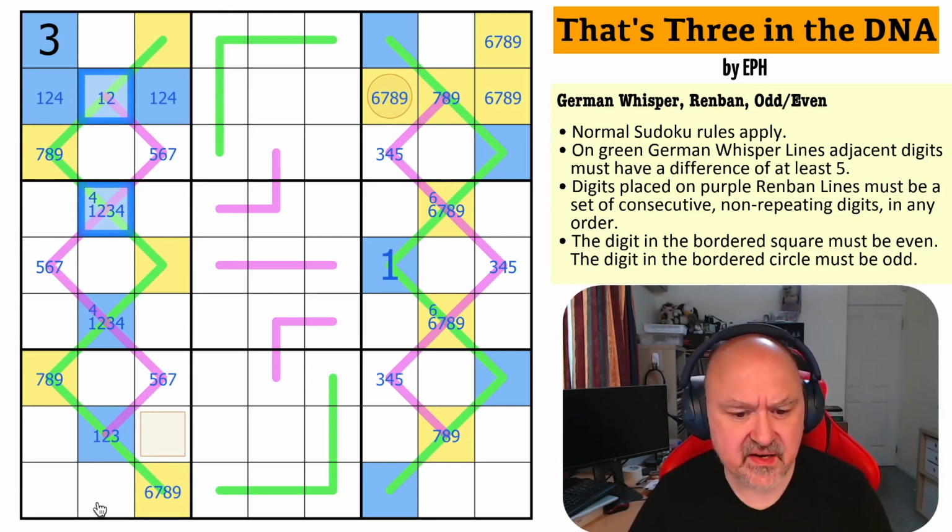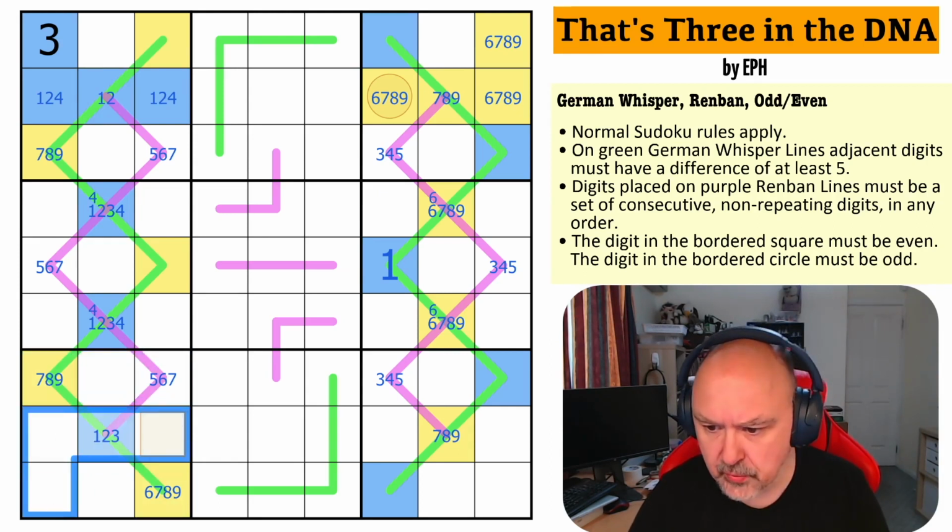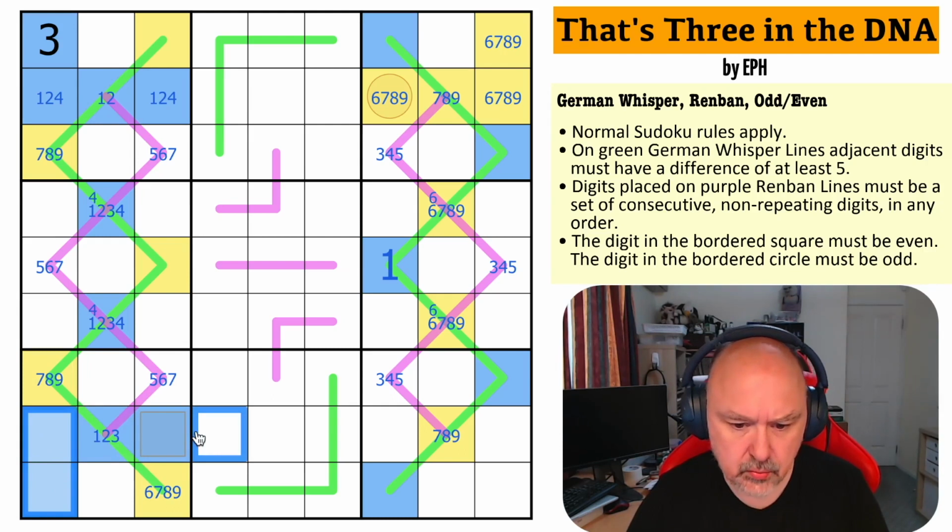Can I do the same trick down here? This is yellow because of the column. This is yellow or five, and the same for the next four cells. These are all blue. So these are all one, two, three, four.